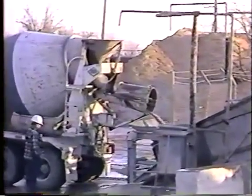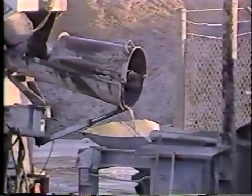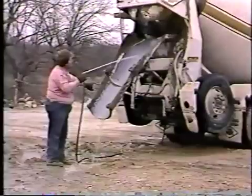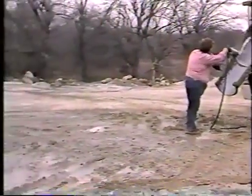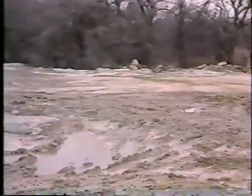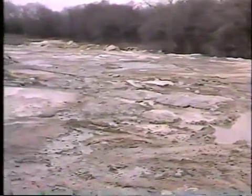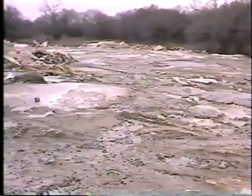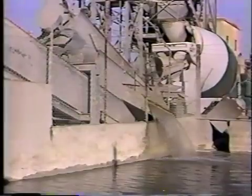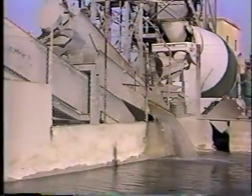Saving the ecology from contamination is another reason for using the Hagen Reclaimer. When waste concrete is dumped on the ground or in some hole, that land could become useless to anyone else. And water used to wash out a mixer might contaminate streams, sanitary sewer systems, or groundwater. But the Hagen Reclaimer solves ecology problems by controlling concrete waste products.